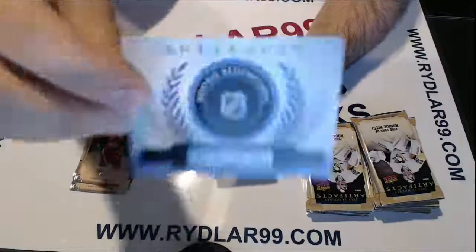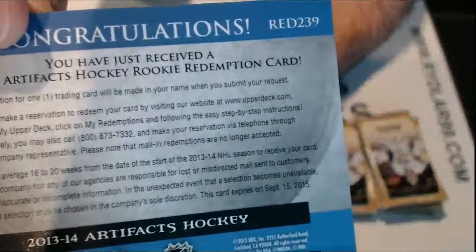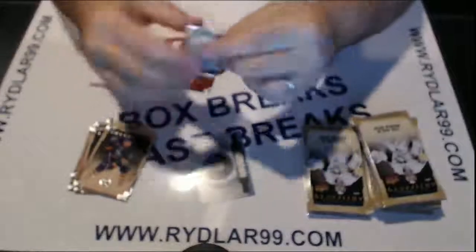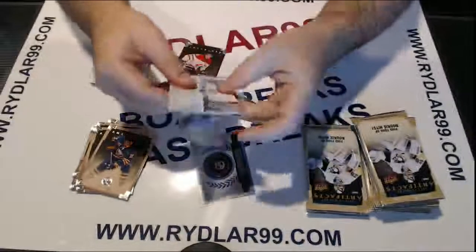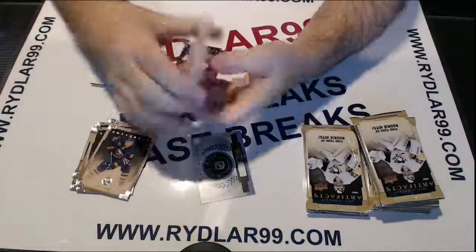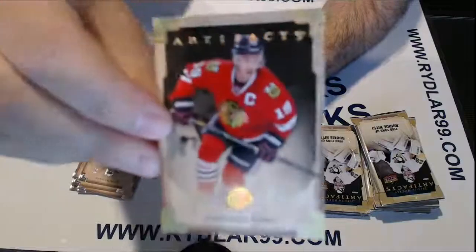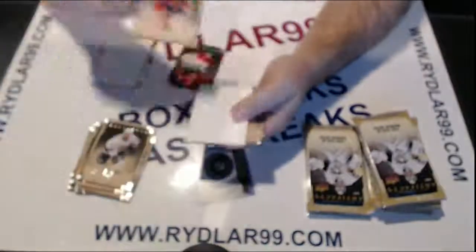Rookie Redemption, Red 239. I'll look it up, see who that is on the checklist at the end of the video. Red 239. I'll show that to you. Number 22 out of 25, gold artifacts, Jonathan Toews for the Chicago Blackhawks. 22 out of 25. Not a bad hit.